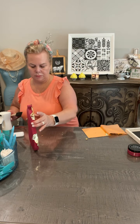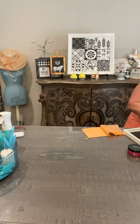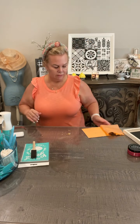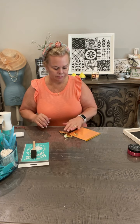Okay. So let's let this chill. If you can give it at least 15 minutes to dry. If you can give it 30 minutes to dry, that's even better. There's no need to let it go on more than that.